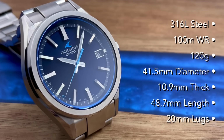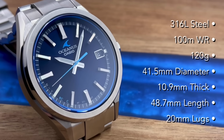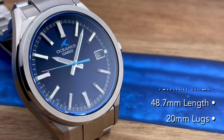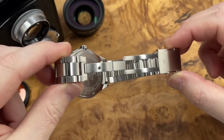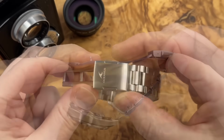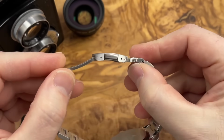And the first one for me was the clasp. It reminds me of the sort of clasps you see on super cheap AliExpress watches. Not the inner elements, they're milled and they look and feel absolutely fine. But the outer shell has got these two sort of flimsy buttons on the side. And to me, it just looks and feels a bit cheap.